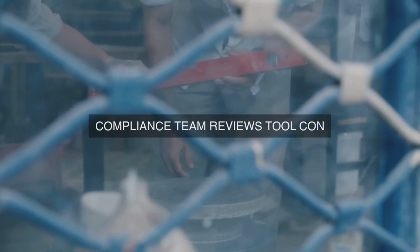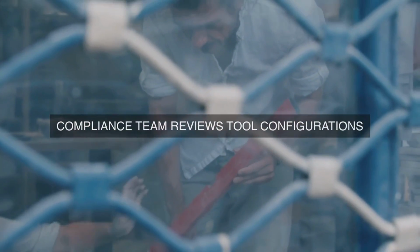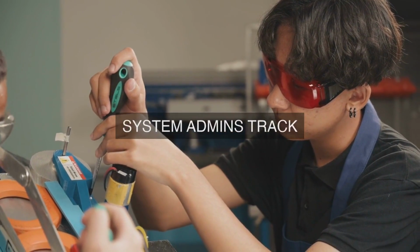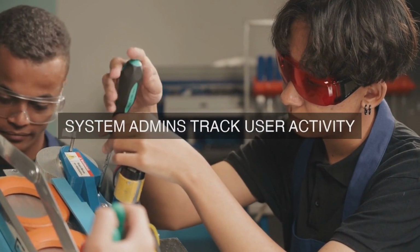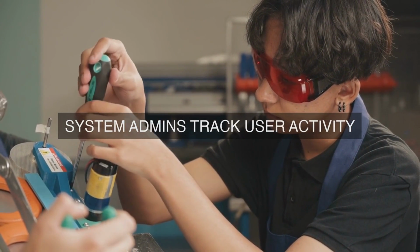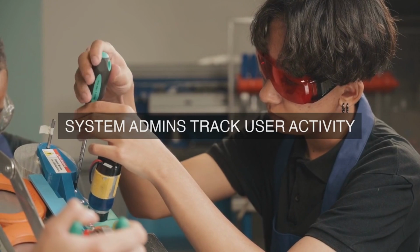Furthermore, the organization's internal audit team plays a critical role in evaluating the effectiveness of auditing and logging capabilities in collaboration tools. They assess the organization's compliance with regulatory requirements, identify gaps, and provide recommendations for improvement.